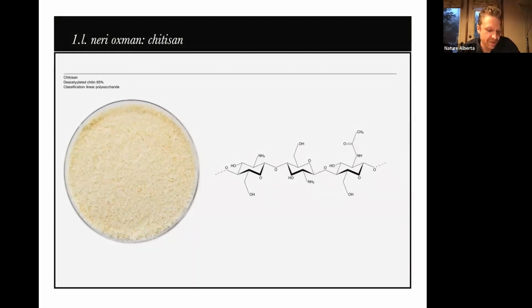To extract chitin from shrimp or crab shells, they are treated with acid to dissolve the calcium carbonates in the shell, and then treated again with an alkaline substance to make the remaining proteins soluble as well. A decolorization step may also be added to remove leftover pigments and produce a colorless product.